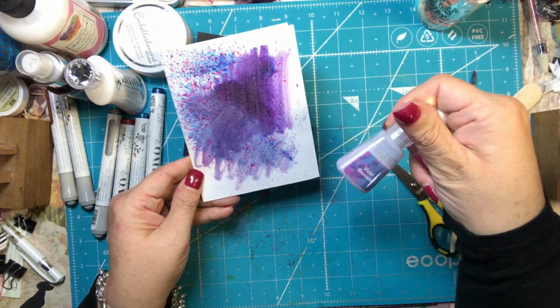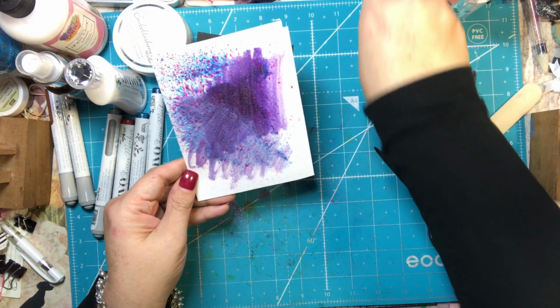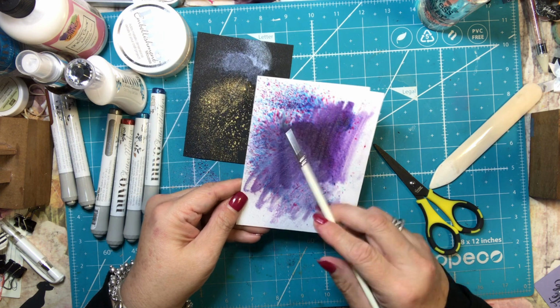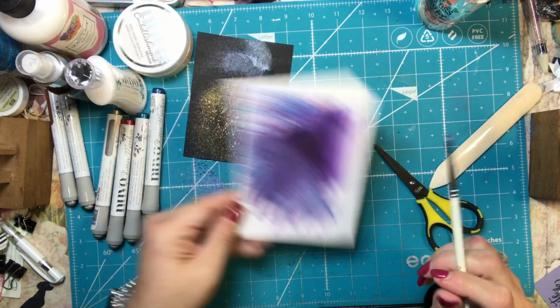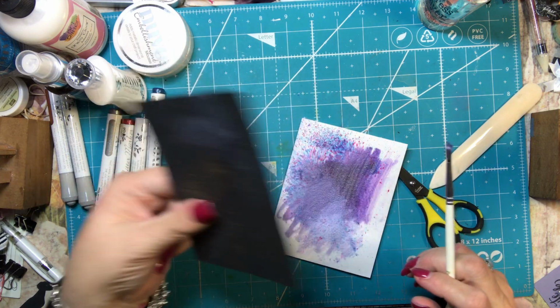And this one was the Lilac Waterfall. They're very similar, and it just has less, I guess, intense color, because this is the Lilac Waterfall and this is the Violet Brocade. I kind of like it a little bit better on the white than I do on the black, but they're both beautiful.